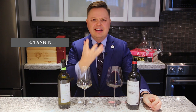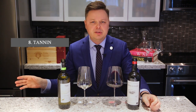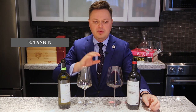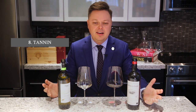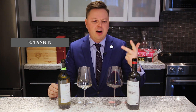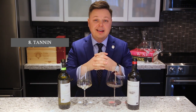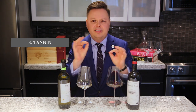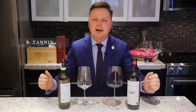Definitely has a drying mouth sensation. I almost need to grab some water. That's tannin. I'd say this is about medium plus tannin. And you might say, well, why do I even like tannin? Tannin's really important. It's part of structure in wine. Acidity, tannin, alcohol. It's all about combining these together to make the perfect wine. But tannin, it's just that drying out, slightly sandpaper texture flavor in your mouth.